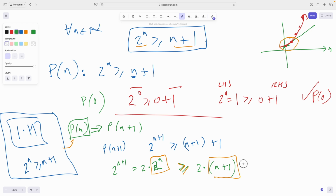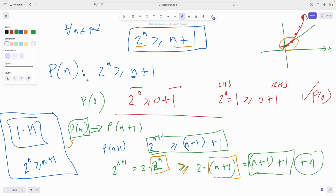And this, if we expand it out, is n plus 1 plus 1 plus n. Now it's almost what we need to prove here. This bit is useful and this bit is extra, but actually that's more than 0 because n is a natural number. So that is n plus 1 plus 1. So we've proven that 2n plus 2 to the power n plus 1 is indeed more than or equal to n plus 1 plus 1. So this Pn plus 1 is true.